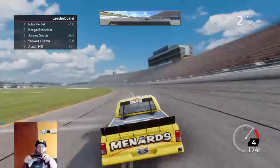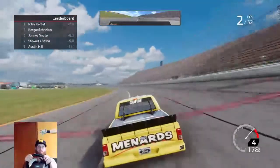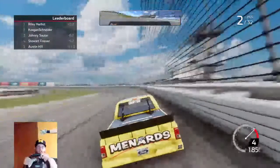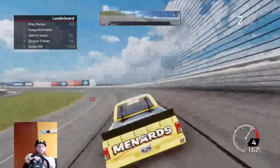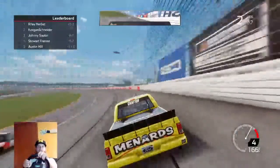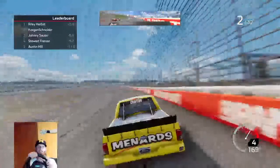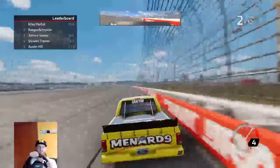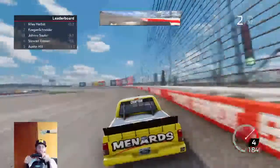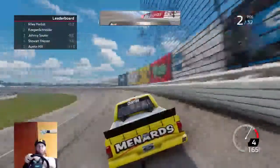It looks like Todd Gilliland was up in smoke, bringing it down onto pit road, and that cost Riley Herbst some time. I think Herbst got caught behind him, because now all of a sudden Herbst is only 3 seconds ahead of Crafton instead of 5. He had about a 5.5 second lead. It's down to 3.5. Every little instance like that is hurting Herbst.